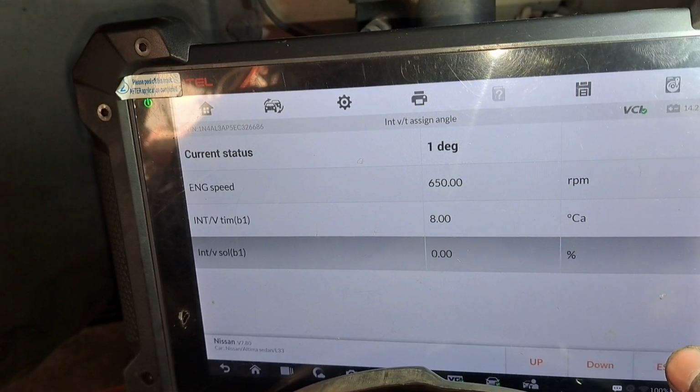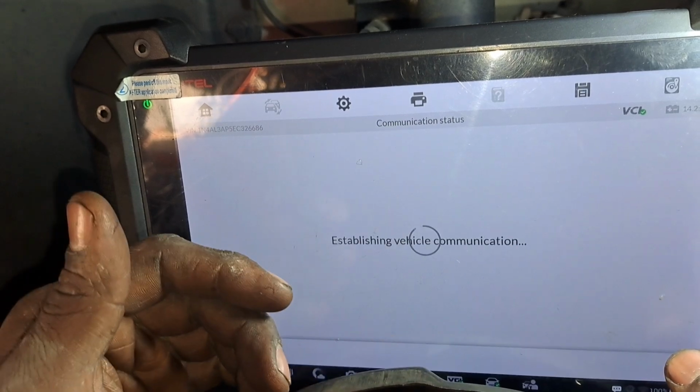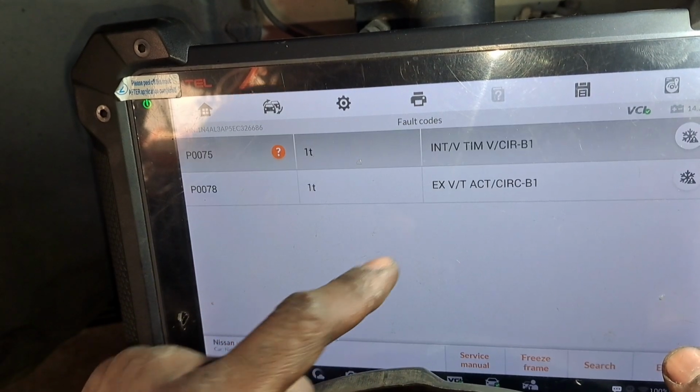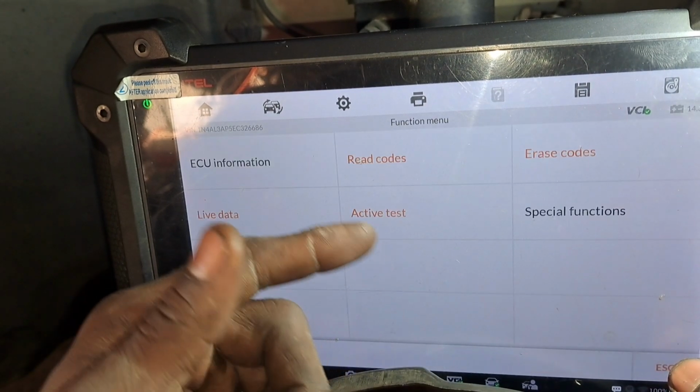I want to do one more thing. I can show you that there's both codes. Why would the code setting criteria be different for one over the other when they both perform the same duty? Yeah, so there's codes for the exhaust and the intake, but the exhaust works.